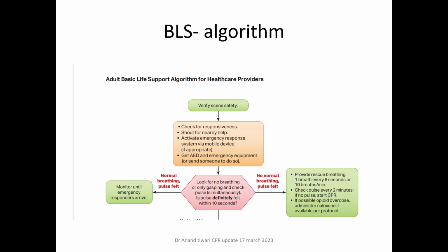So what is the updated BLS algorithm of 2020? First, verify the scene safety, of course. Check for responsiveness. Once the patient is unresponsive, call for help. Activate the emergency response system, 108, or ask somebody to get an AED, the automated external defibrillator, and emergency equipment. Then look for breathing. Sometimes the pulse is present but he is not breathing. If the pulse is felt and he is not breathing, then you give rescue breaths, one breath every 6 seconds, and check for the pulse every 2 minutes.